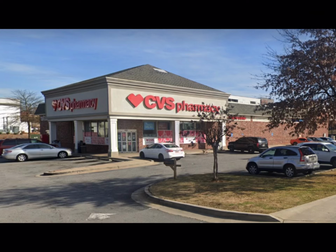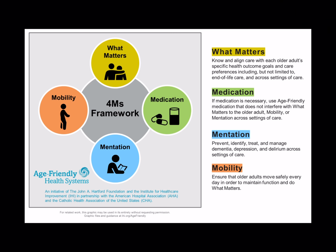In this presentation, we will be taking a look at the CVS on Jessie Jewell Parkway. We will be taking a look at how it pertains to the 4Ms framework, being what matters, medication, mentation, and mobility.